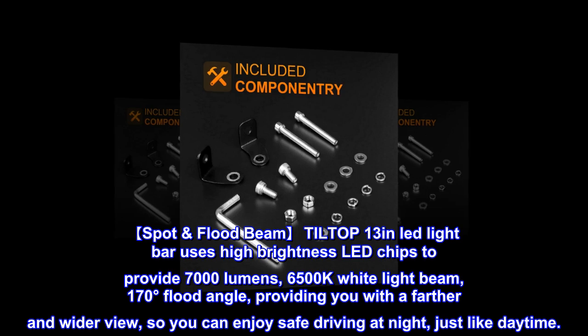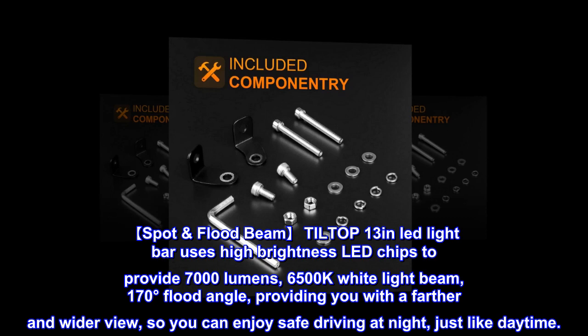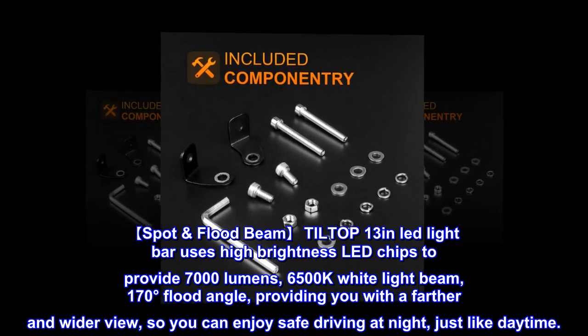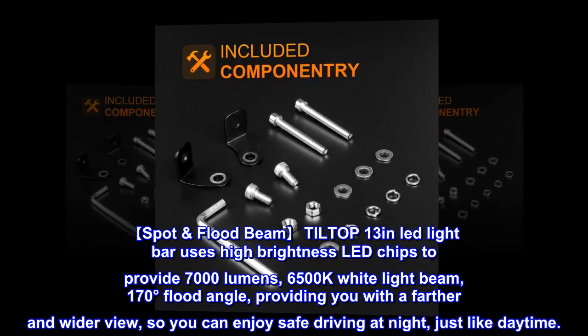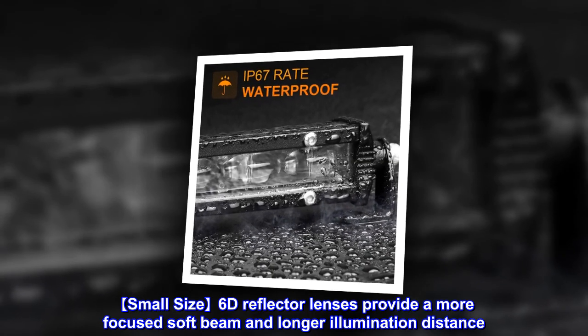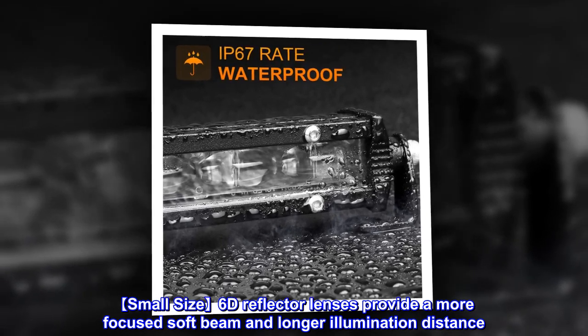Spot Flood Beam TILTOP 13 inches LED light bar uses high brightness LED chips to provide 7000 lumens, 6500K white light beam, 170 degrees flood angle, providing you with a farther and wider view, so you can enjoy safe driving at night, just like daytime. Small size 6D reflector lenses provide a more focused soft beam and longer illumination distance.